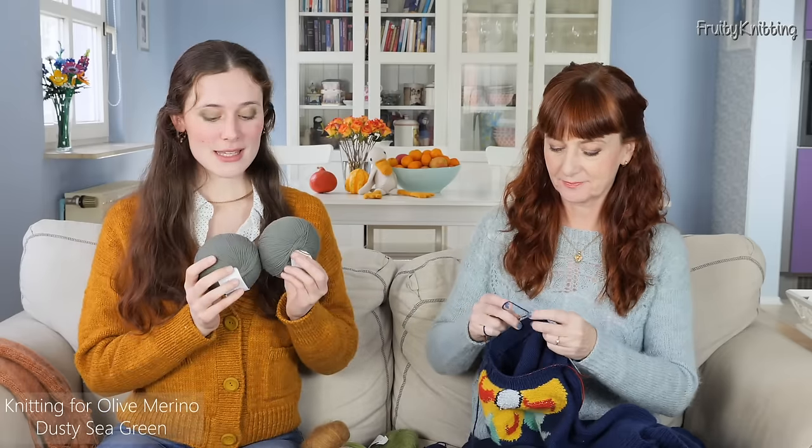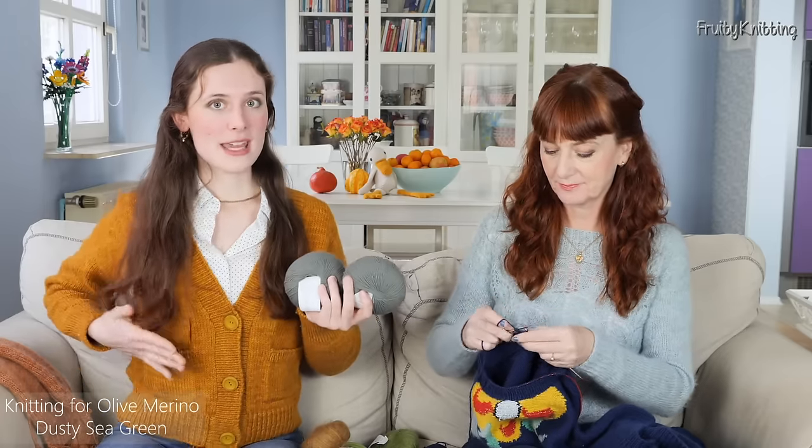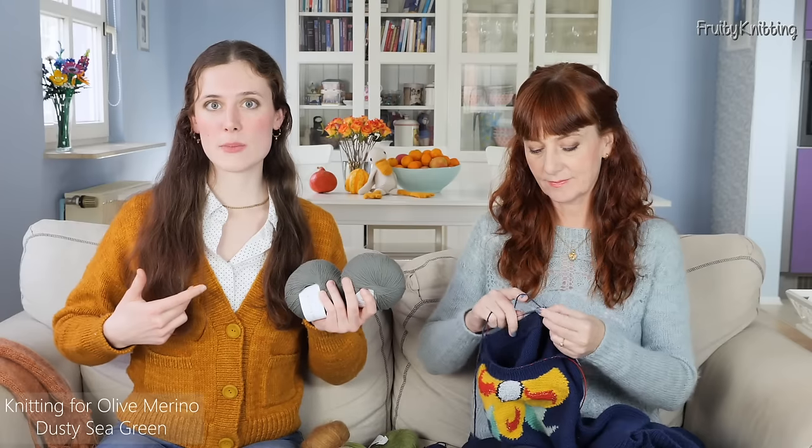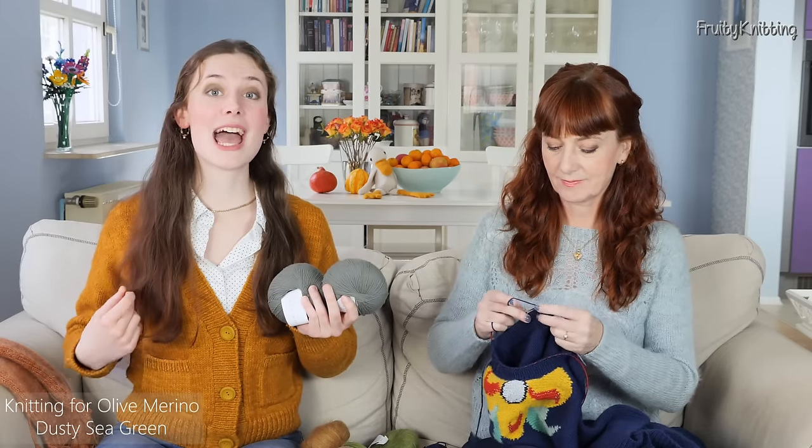Yeah, so the pattern is designed with negative ease. For instance, I'm making the second size meant for a measurement or bust measurement of 83 to 91 centimetres, but the finished top will only measure 80 centimetres around the chest. And in my case, I think that's a negative ease of 6 centimetres.